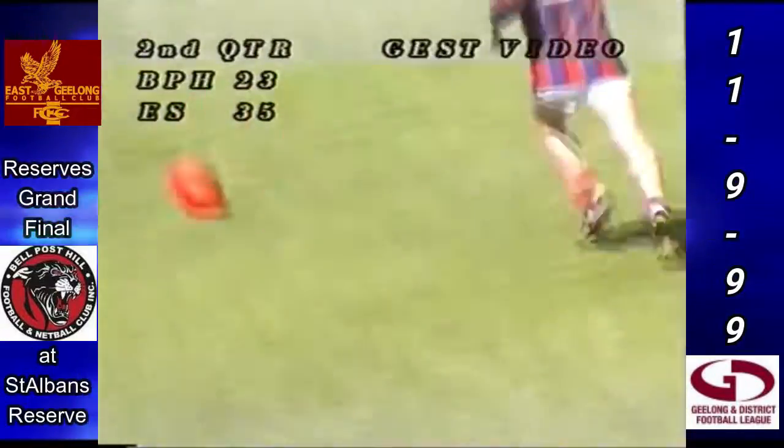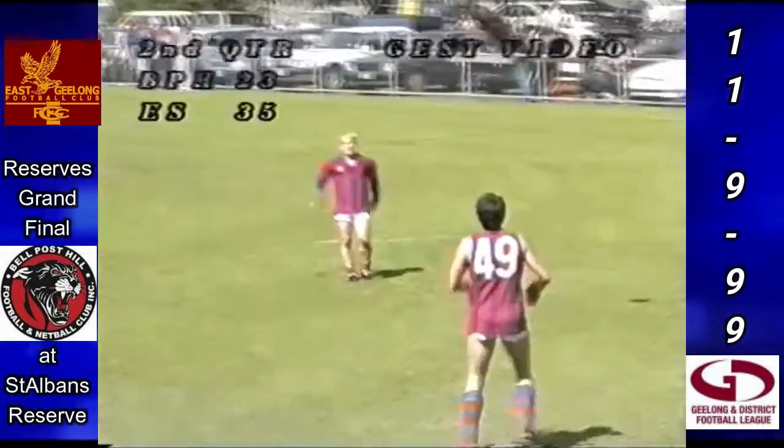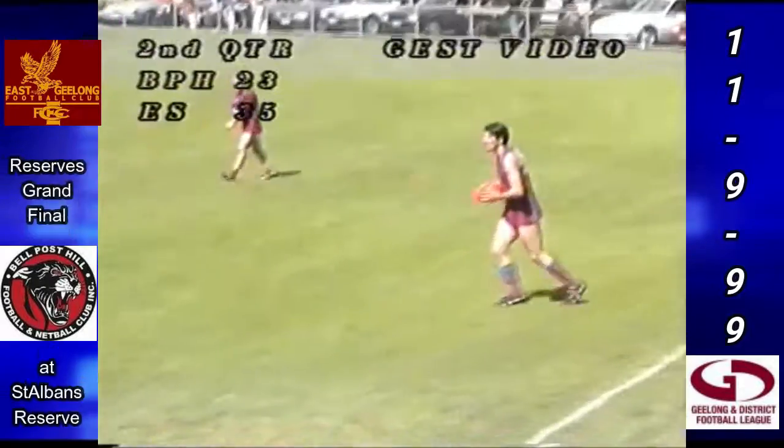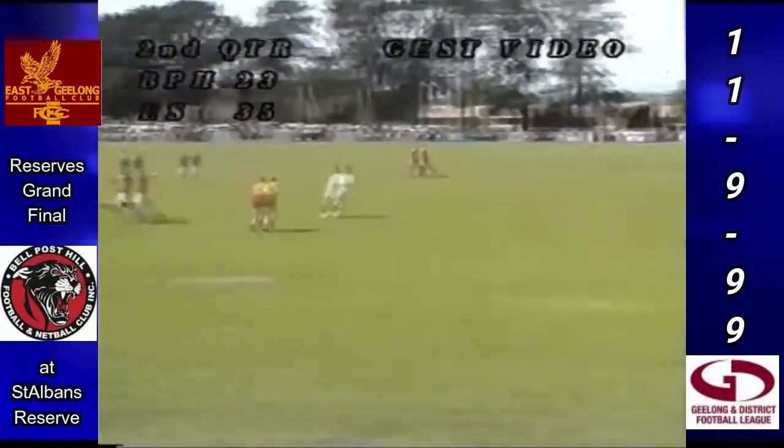19.5 minute mark of the second quarter. Rex Carell Mitsubishi scoreboard as there's a high tackle shows that, Suburbs 5-5-35, lead Bellpost Hill 3-5-23, margin 2 goals, as the big ruckman for the Hill gets the free kick.